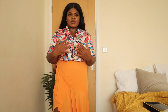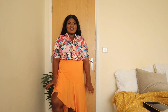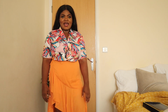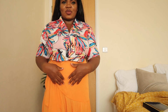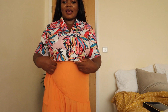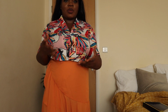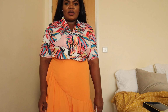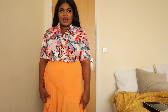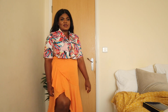So the next I got is this crop top and this skirt. I love this skirt. As you can see, it's giving me leg action, and I love the color of this top and this skirt. But the problem is, this top didn't come as it was looking on the model. It came too short, too short. But I think I'll work around it, maybe wear something over it. But I love the two of them. Ooh, I love it. I love the brightness. I love the skirt.